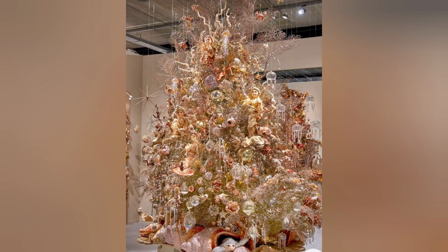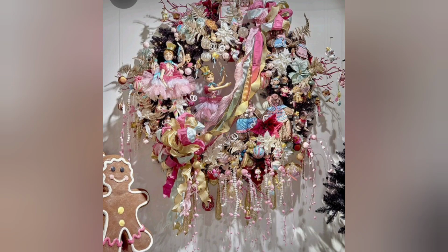This tree is unbelievable. It must be wonderful in person with the lights on. It looks like it's completely covered with tinsel or crystals or something, but again, that drippy look that I really like. Here's that, it must be that same person again.